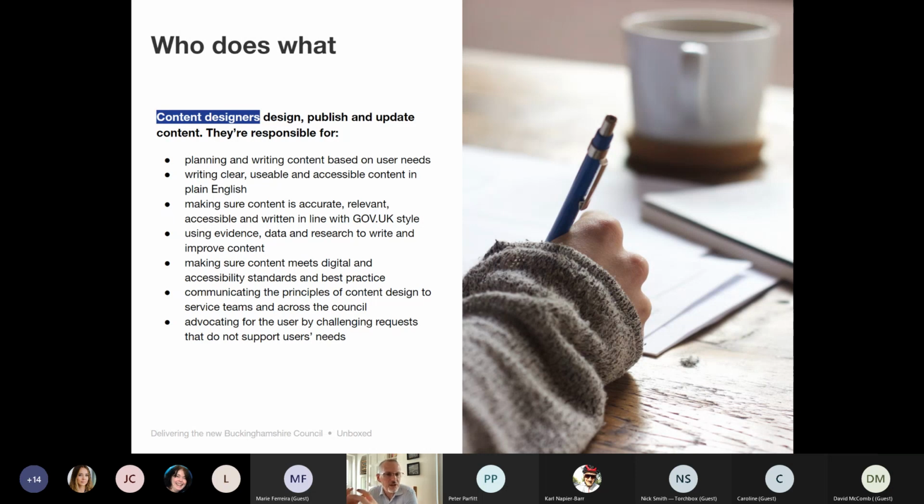But the key thing about content design, as I said, it's a new discipline for us, and it's about really understanding how users consume content, creating the content in a way that makes sense, so that people don't have to necessarily understand all of the buzzwords that we tend to use. So the content designers will be looking to try and simplify as far as possible.